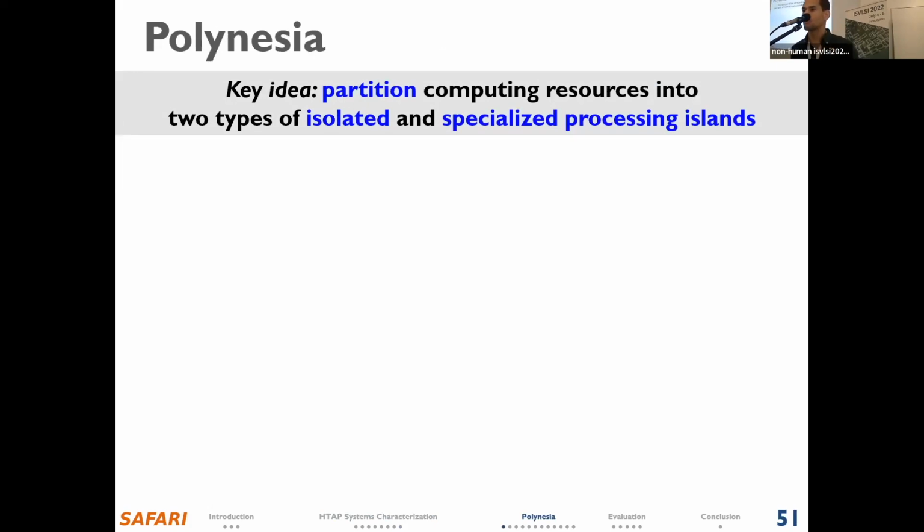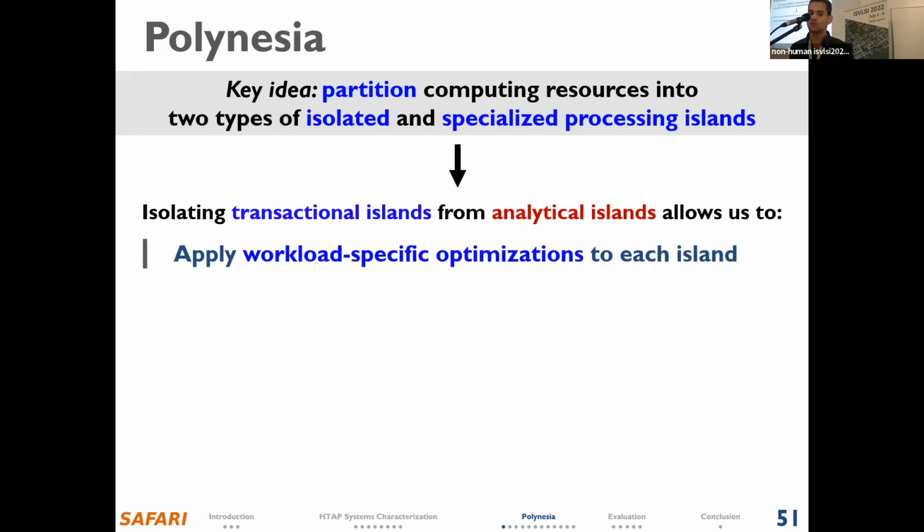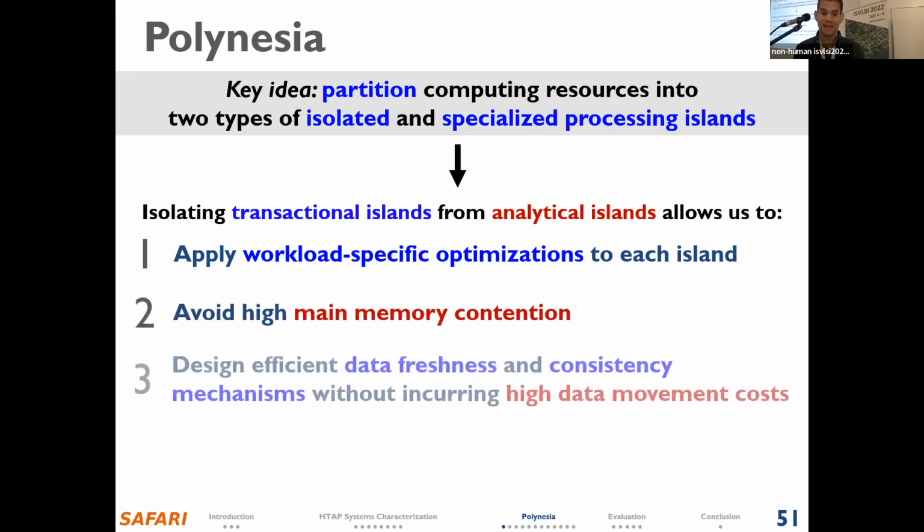And based on that, we propose Polynesia. The key idea of Polynesia is to partition the computing resources, both memory and computation elements, into islands. And those islands are isolated for transactional or analytical work. So by isolating transactional computation using transactional islands from analytical computation using analytical islands, we can apply workload-specific optimizations to each island. We also can avoid main memory contention, and we can design efficient data freshness and data consistency mechanisms while mitigating the high cost of data movement.